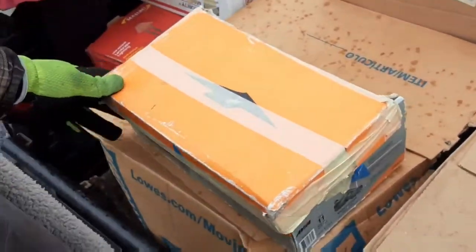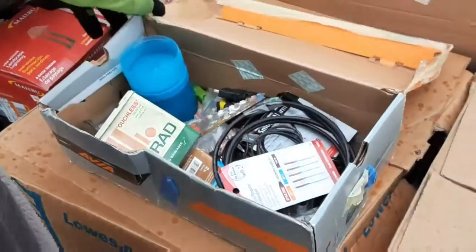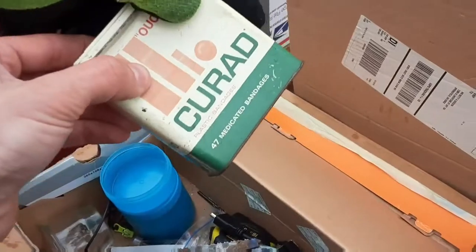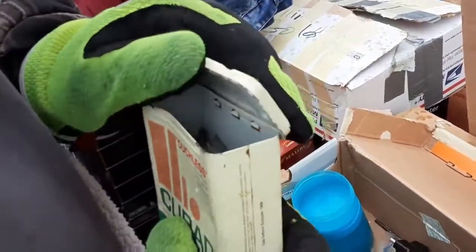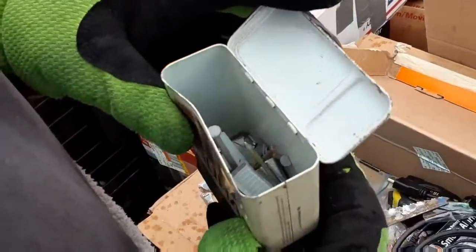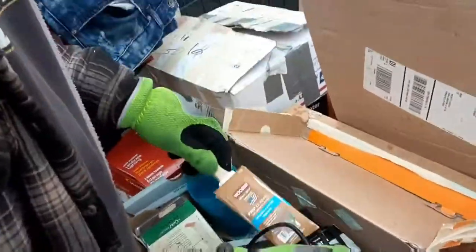Another shoe box. This one is Avia, or however you pronounce that. And inside, what is that? Allen wrenches. We got some ouchies. Are they ouchies, though? Let me shake it. I don't think they're ouchies. Maybe something that could hurt you. 69 cents, so this is old. So this might be worth something. But staples and nails, oh yeah, those do cause a lot of ouchies. And we got a paintbrush.